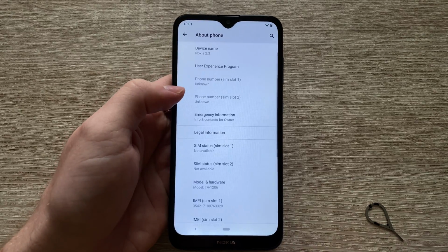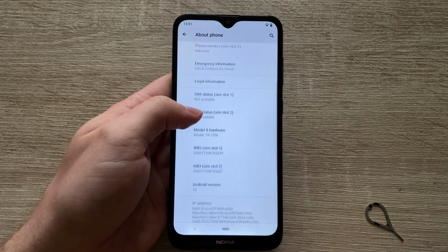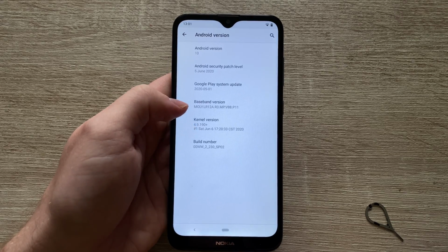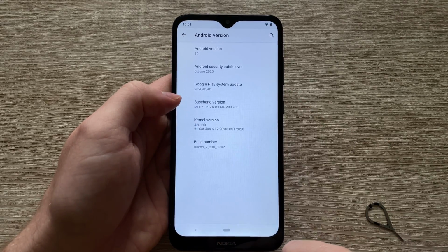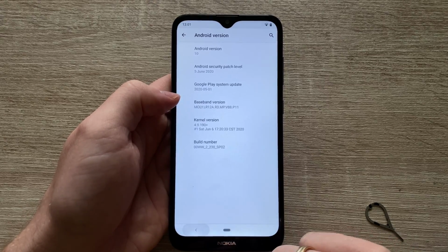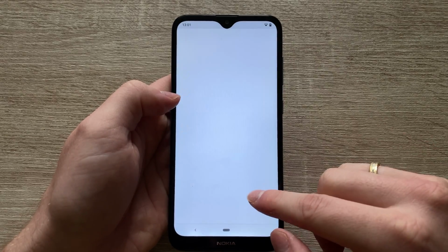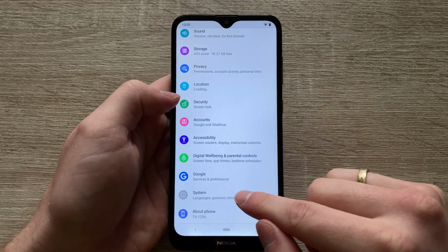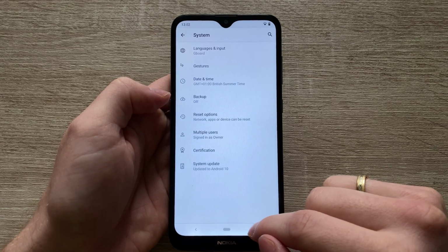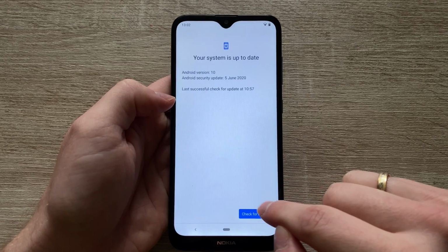So we are running on Android 10, I believe. Yep, Android version 10. The latest update is from June 2020. As you can see, Android One is working really well on this handset. You are getting security updates, and I believe with Nokia Android One, you do get 2 big software updates and 3 years of security updates as well. So that's that.